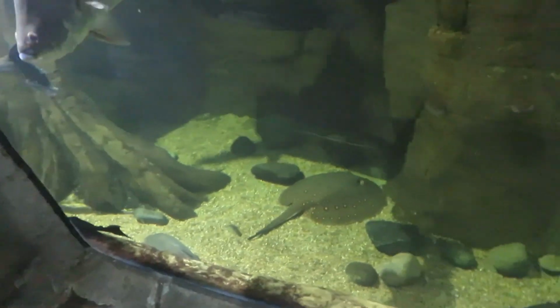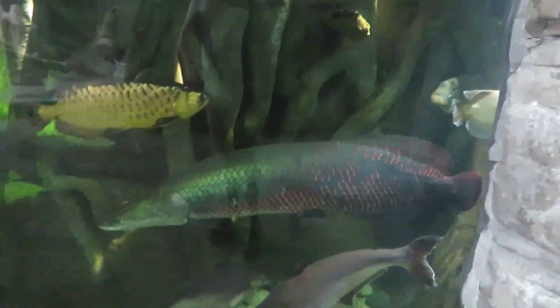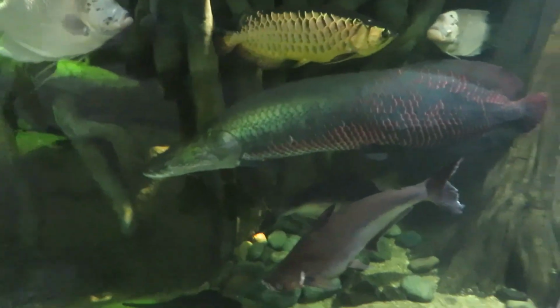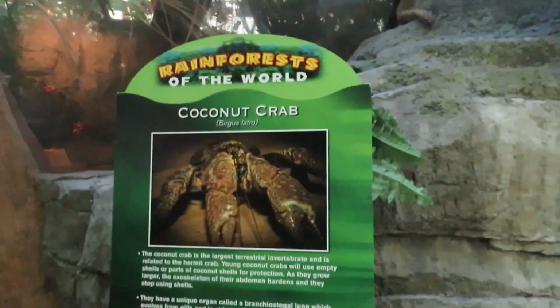There's a stingray right there. An Asian arowana. This is a very wonderful tank. Also a big arapaima right there. Very massive.